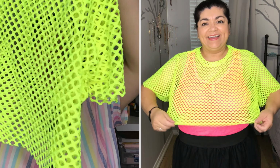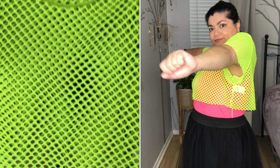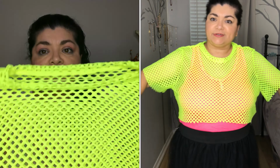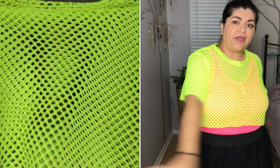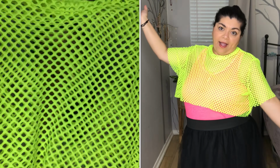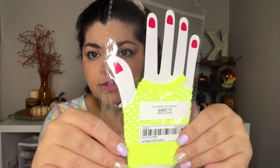As you can see, it's a crop top. So on me, as you can see in the video, whenever I lift my arms, it goes on top of my chest. But then again, I do have a pretty large chest, so if you have a smaller one, it might not do that. But yeah, this is definitely cropped. Along with that, I also got the gloves, and they look like this.